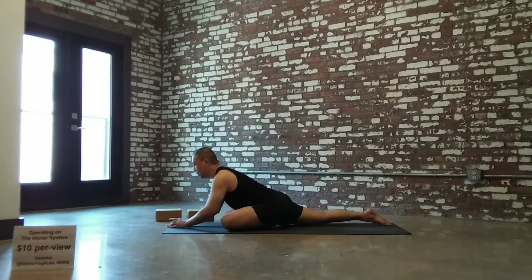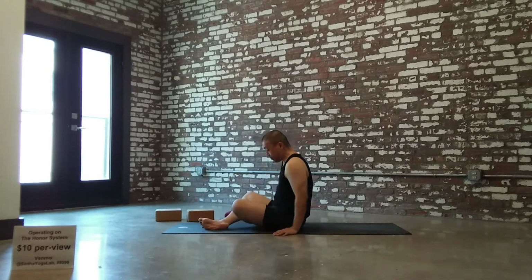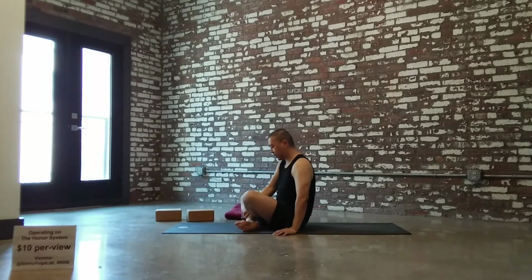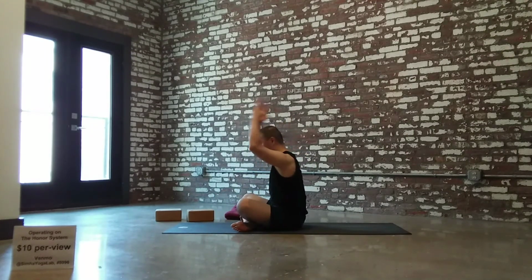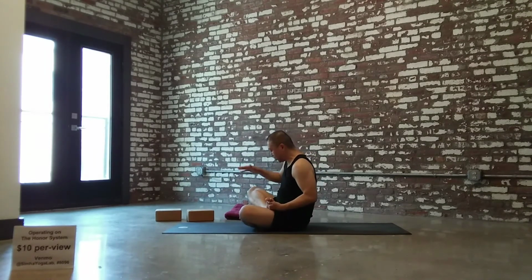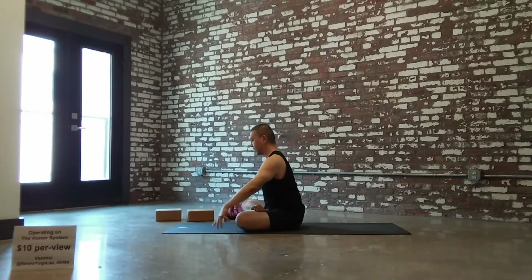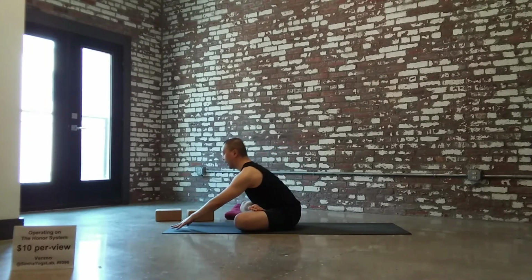Begin to take it back up, walk your hands in. Take the left seat down, swing the right leg around. You have a choice, centering your seat, take a cross-legged position, and forward fold. Or if you have more hip opening, and pretty strong and healthy knees and ankles, then you can take a half lotus. Inhale, lengthen, exhale, fold.